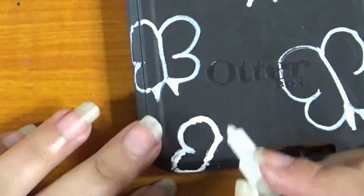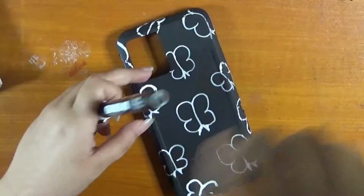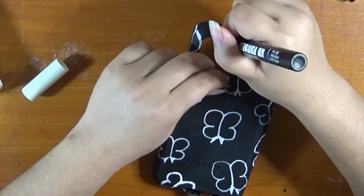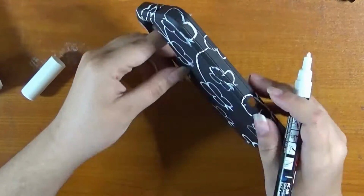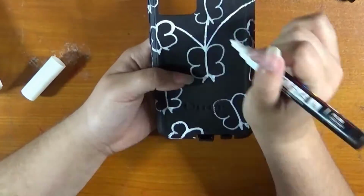And I don't know what I did. I don't know if I broke my pen. I don't think I broke it, but I struggled with the Poscas a little bit. Sometimes they were really leaky. Yeah, you can kind of see it. And then, like, I may have gone a little overboard with the lines, but I like it.